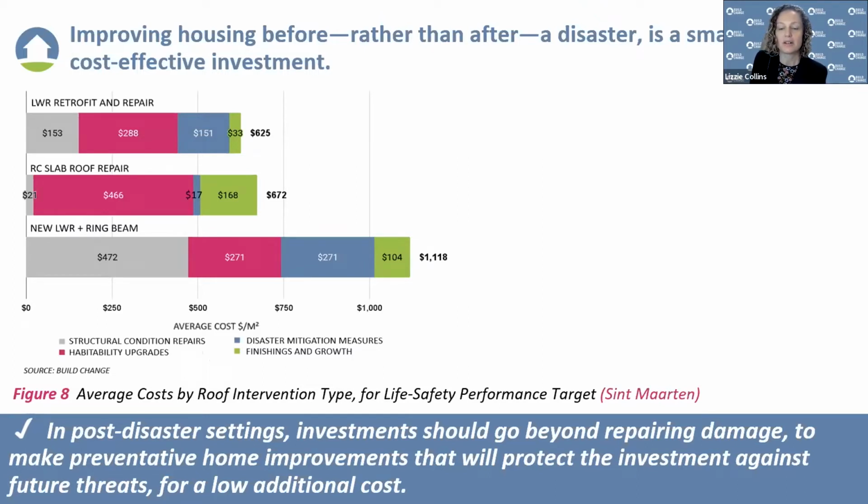There were 3 categories of interventions: a lightweight roof repair and retrofit, which was for houses with a lightweight roof made of timber or steel framing in which the roof was repaired and strengthened. And these had a lower level of damage due to the hurricane. There was also a reinforced concrete slab roof repair for houses with a reinforced concrete slab roof in which the roof was repaired. These also had a lower level of damage and deterioration.